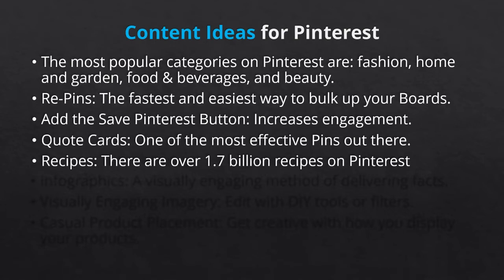Now, you don't want to post recipes if they're not relevant to your brand, product, or services, but if you're in any way related to food, health, beauty, fitness, or home, recipes can be a part of your mix.